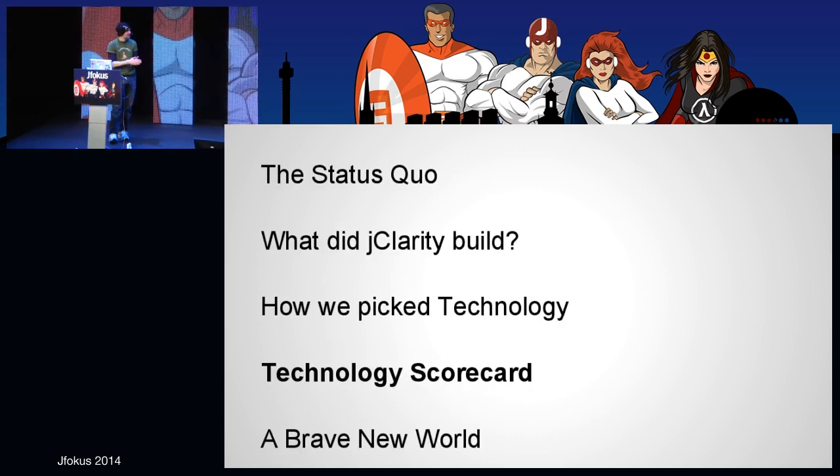So on to the fun part of the talk, the technology scorecard. We're going to go through about 5 or 6 different technologies, the pros and cons of each of them as we discovered them. So this is really kind of boots on the ground. We probably didn't have a lot of initial expertise in any of these technologies. And we're kind of going to give it a scorecard in terms of how we found it over the 18 months.